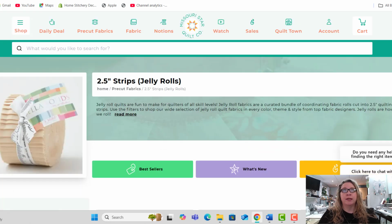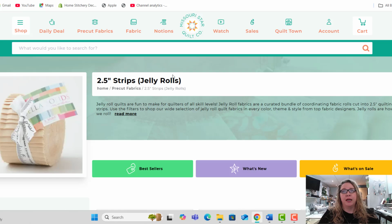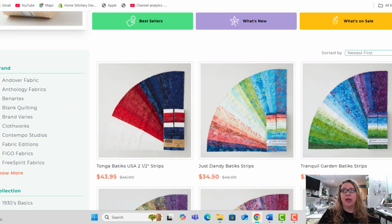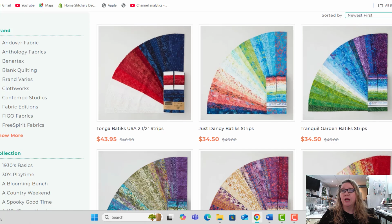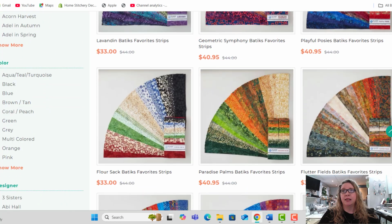The next place, of course, I'm sure you've all heard of them. They're famous for their daily deals, and that is Missouri Star. They have an insane amount of product. And if you sign up for their daily emails, you can get in on their, well, they call it the daily deal. So they have a huge selection of jelly roll strips, and some of them are even on sale right now. They've got batiks on sale for $34.50.